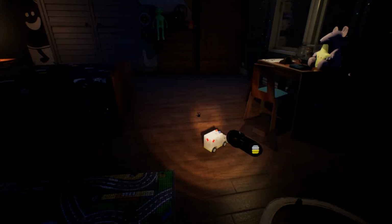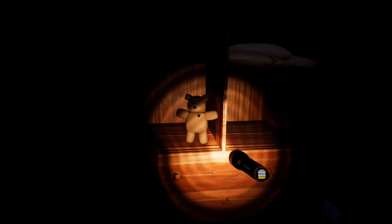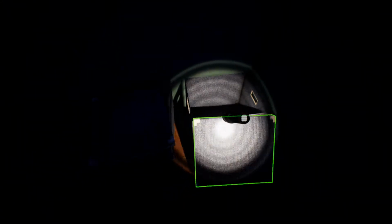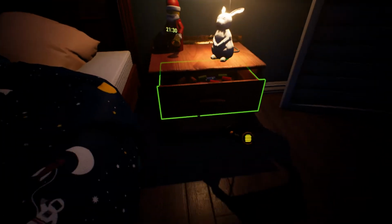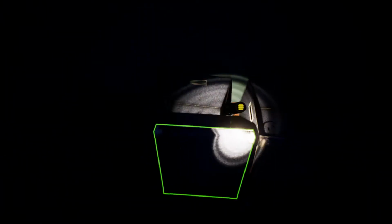Let's see. Yep, this guy. Set him here. And then lastly, hello. Man! Can't see. This whole flashlight thing is, like, the worst. Because it doesn't really... There we go. Figured it out somehow. Is there anything in that box? We don't know.